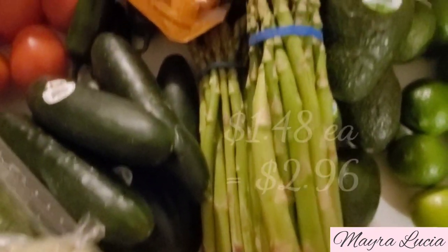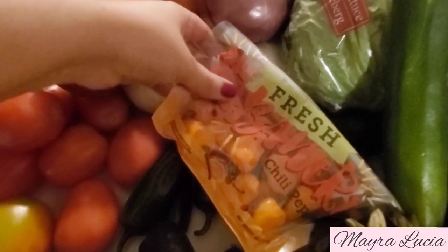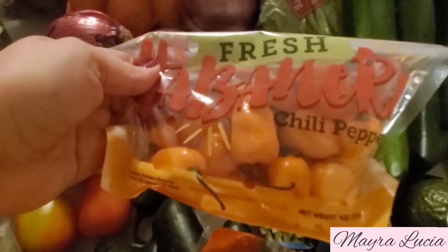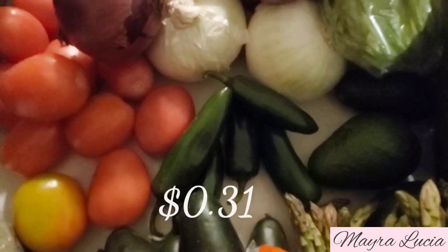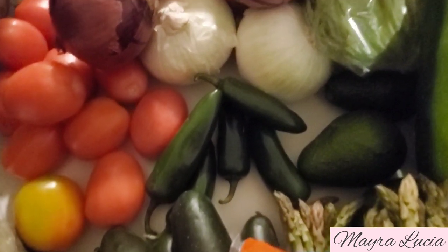I have some asparagus, which is one of my favorites. And then I also have habanero peppers. Yes, I love spicy food, so I like to keep these on hand. I also freeze these, because obviously I'm the only one at home that likes to eat spicy food. And so before these go bad, I like to freeze at least half of them, and they do keep fresh in the freezer. And then I also have a little bit of jalapenos, just because right now they're not in season yet, so they're not spicy. So I just got a few of those.